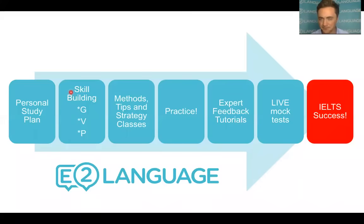Then it's up to you for the next three steps, because you need to practice your grammar, vocabulary, and pronunciation. They are the building blocks of the language. We have hundreds and hundreds of lessons on e2language.com to help you. Then you come across and you do the methods, tips, and strategy classes like this one here. We have live daily classes. Then you must practice, and we have hundreds and hundreds of questions on e2language.com that replicate the IELTS questions, so that you apply your understanding of the methods to practice questions.